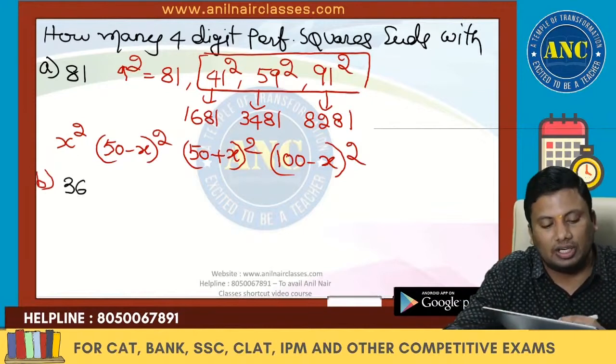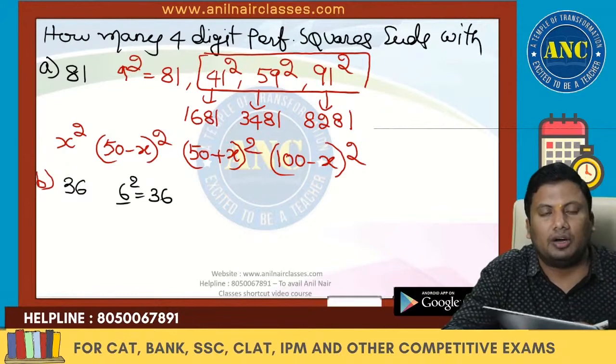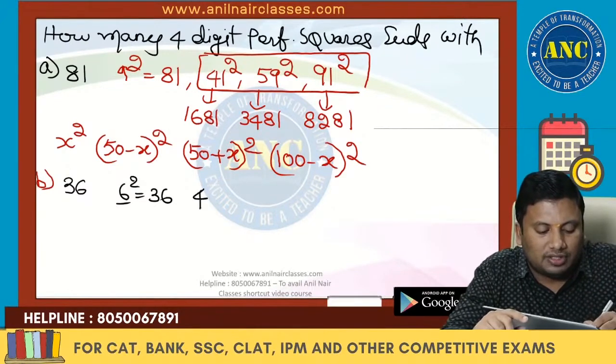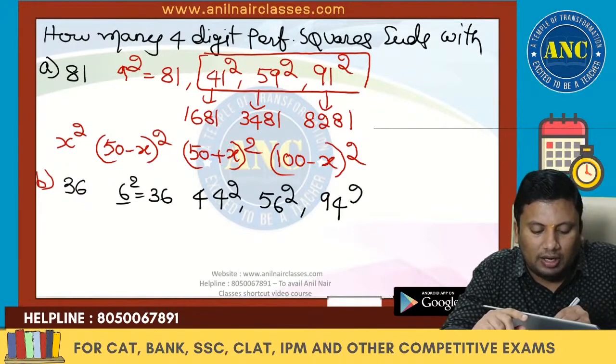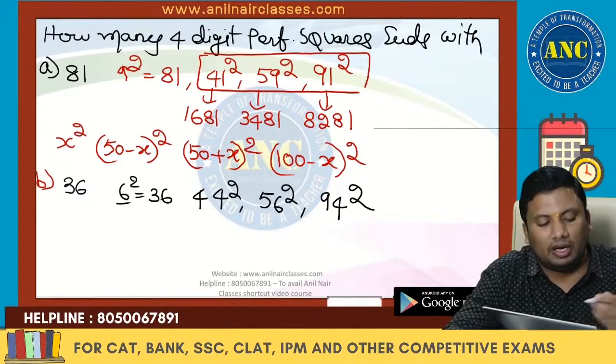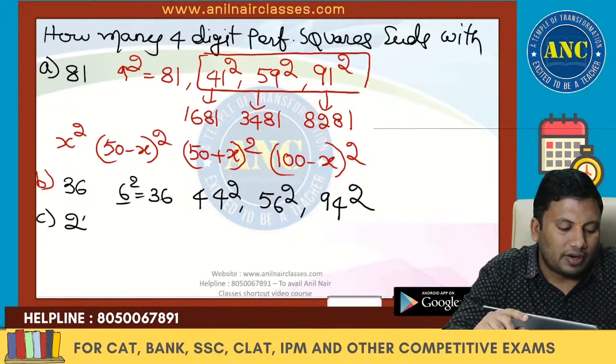6 square is 36. Once you find out the lowest number, 50 minus 6, next is 50 plus 6, next is 100 minus 6. We got 3 numbers. Next is 25.